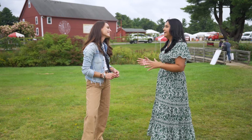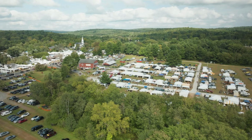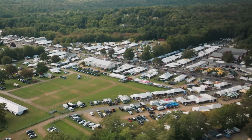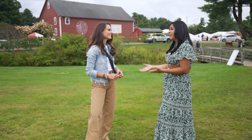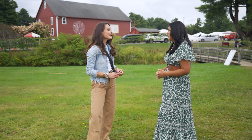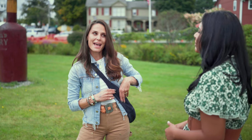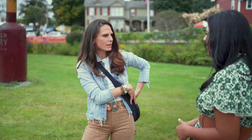So if you love antiques or are passionate about design, this really is the place to be, but it is huge and it can be overwhelming. But you've come here every year for several years, so you're an expert in just about all of that. Yes, I would say. How can you tell? Is it the sneakers? Is it the crossbody bag? Is it my water bottle?